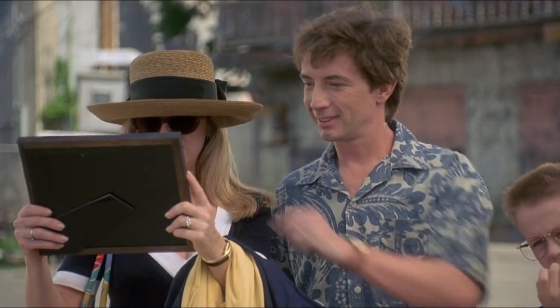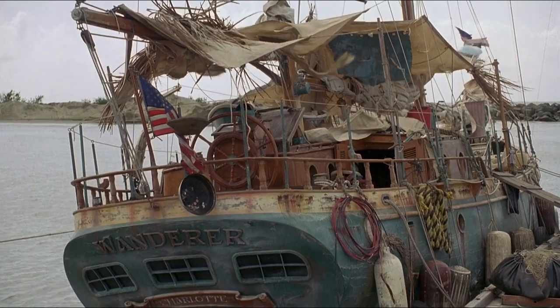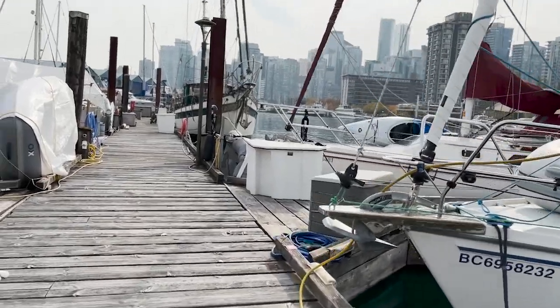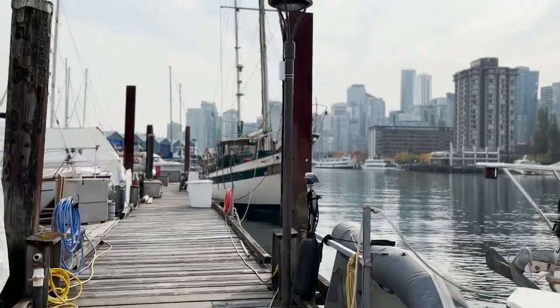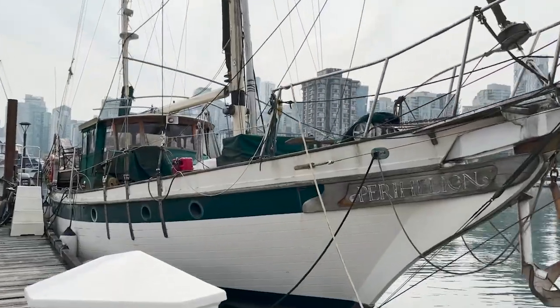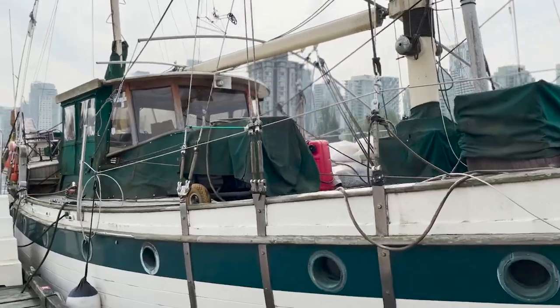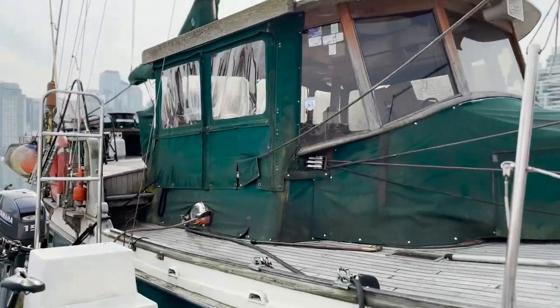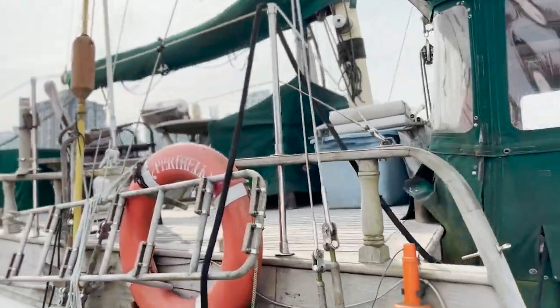Of course, that was taken a few years ago, but isn't she a classic? Yeah, you guys. Wow. What's her name? Perihelion. So there she is in all of her glory. Wow. She does look like the opening scene of the movie. I'll give you guys a bit of an exterior run through before we go inside. Yeah, that's great. Might as well start somewhere.